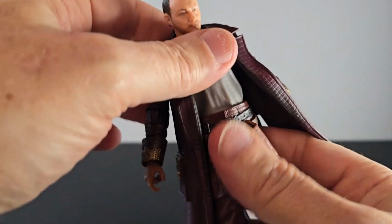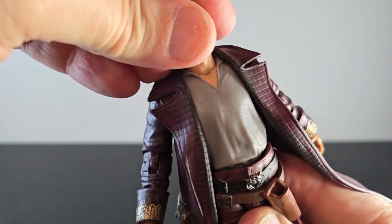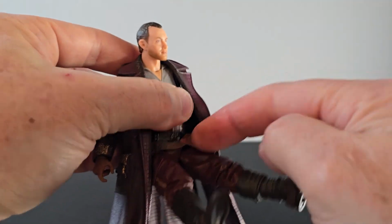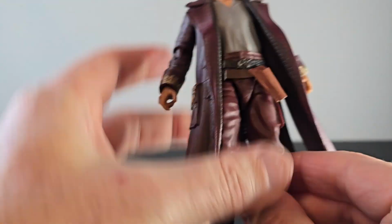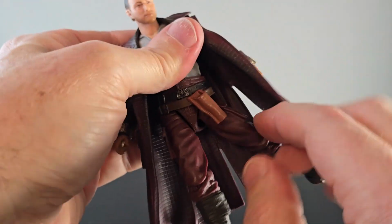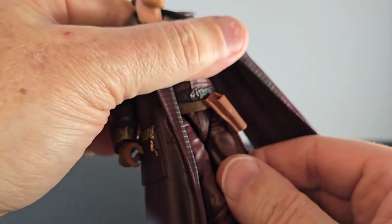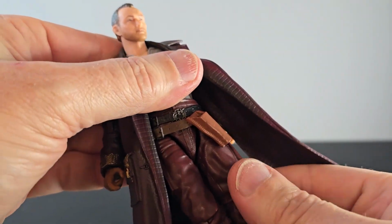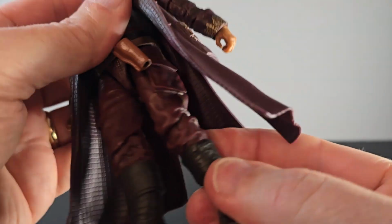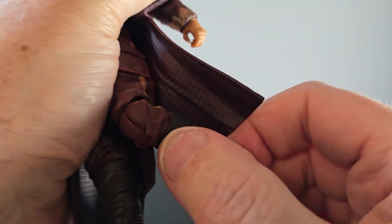For midsection, we get around this coat. Some swivel. Not much crunch, some back, but it does gap a little bit, and some tilt. Legs get all the way up to there. This holster does not get in the way at all. They go out all the way. That's impressive. As far as back, they get this coat out of the way again. They go back that far. And for swivel, there's no thigh cut, but you do have a fair amount of rotation at the hip joint. Not bad. For knees, they get up just a little past 90. Swivel at the knee.